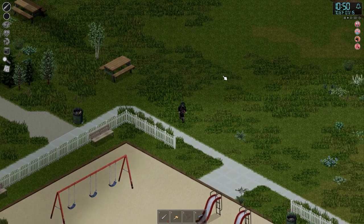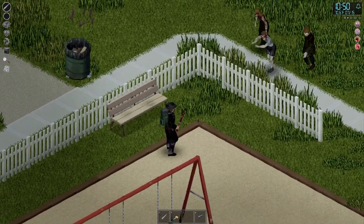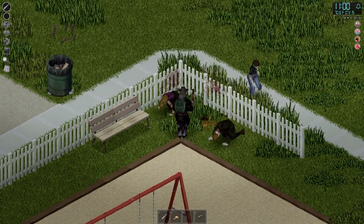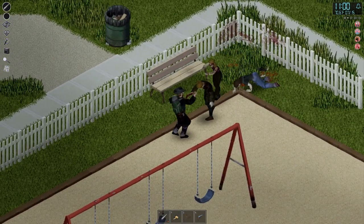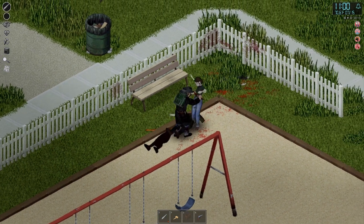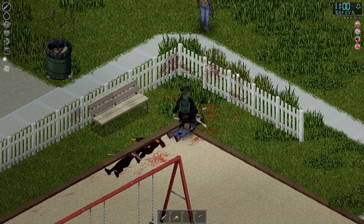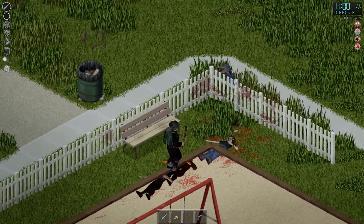Okay. This fence is probably going to be our best option. I know when enough of them pour over it, we're going to have to abandon it. Crap. Okay, see? We can handle them now. A lot better than what we could have earlier. Sometimes you just got to use what you can to your advantage. Look at your surroundings. Oh, we leveled up in something. I don't know what it was, but we did.